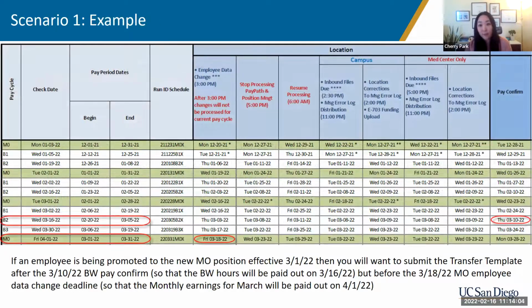Here's an example of how to read the payroll processing calendar to determine the deadlines you will need to enter your transaction. Since the employee is being promoted to the new monthly position effective 3/1, you will want to submit the transfer template or PayPath transaction after the biweekly 3/10 pay confirm, so that the biweekly hours will be paid out on 3/16.